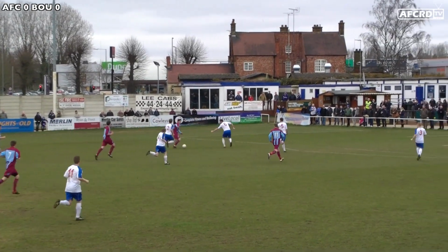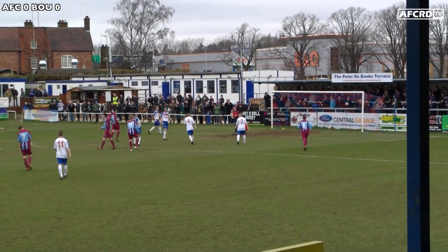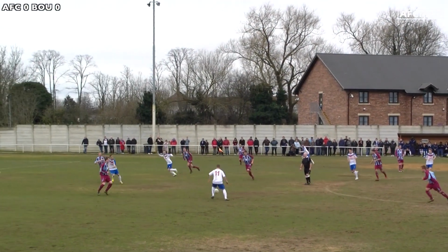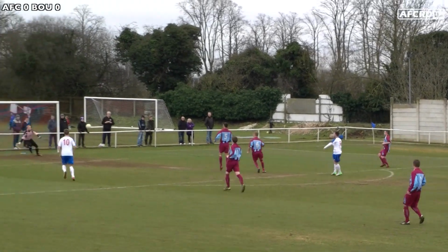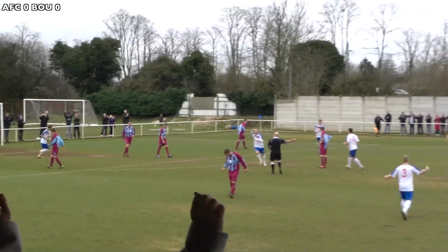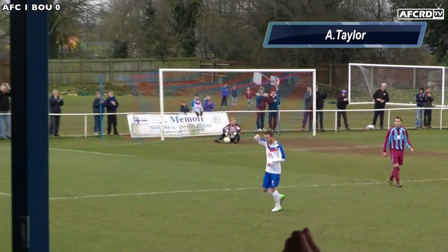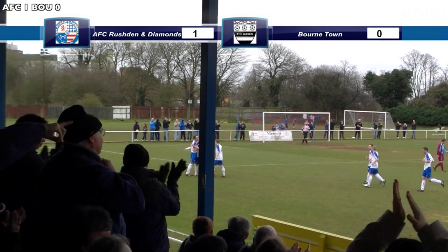And Bourne played their part in the entertaining contest too. There, Tom Cross doing well to tip over a good effort by Tom Walmsley. Although 9 minutes in, Diamonds took the lead. A wonderful ball forward from Matt Gearing, a nice setup from Alfie Taylor, and then an emphatic finish. Goalkeeper Belair's for Bourne couldn't really do anything with that. AFC Rushden Diamonds 1, Bourne Town 0.